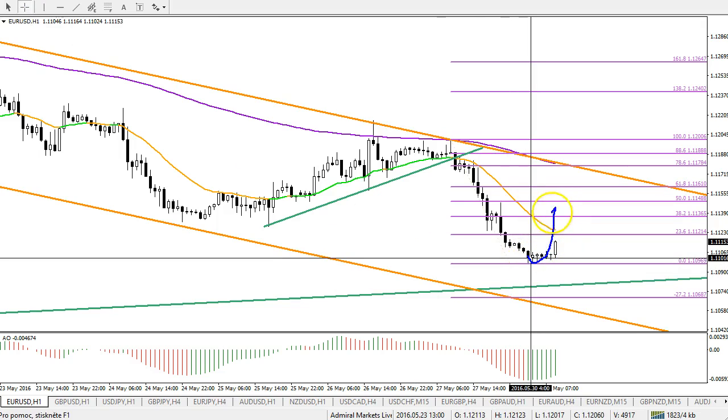Is it impulse? Well, then it's probably bouncing. I will look for a pullback and look for a reversal trade somewhere in here for a continuation upwards.